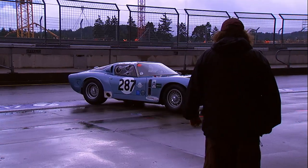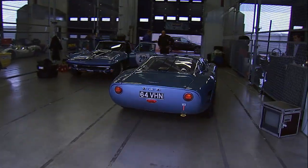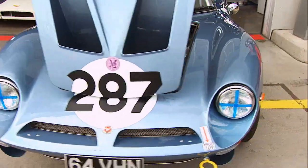The build up to the race is really good. You get in the truck and you leave, drive across Europe, arrive at the circuit, set up. It's really good fun. The first time I drove the car was at Ove Pettersson Historic Grand Prix in Anderstorp in Sweden, and I won first time out in it.